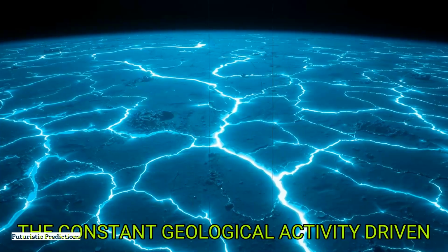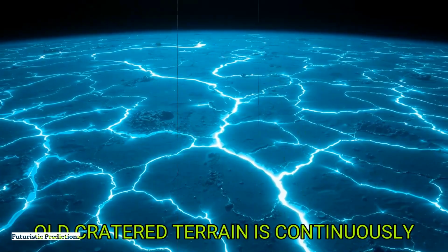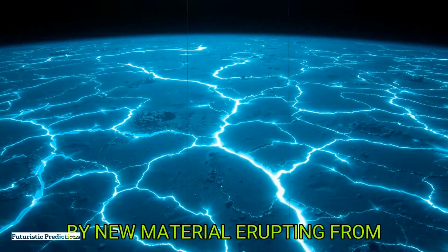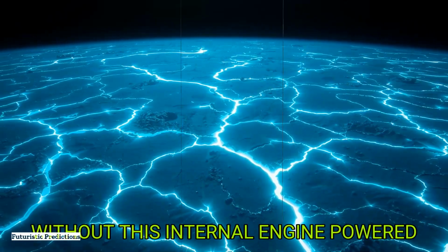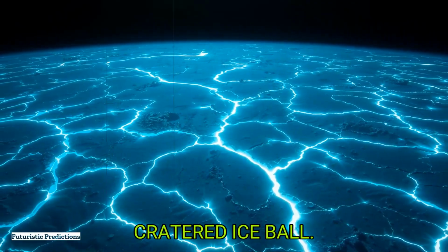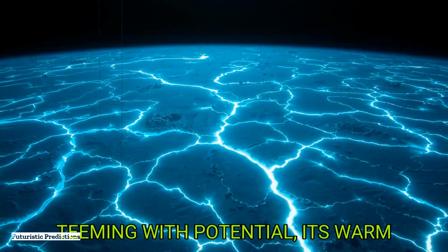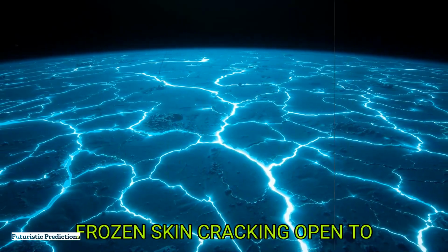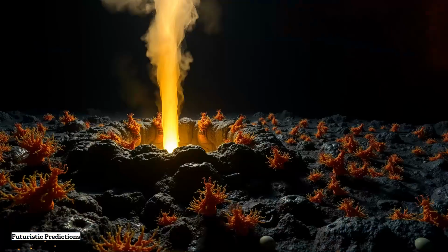The constant geological activity driven by tidal forces ensures that old, cratered terrain is continuously broken apart, subsumed, or covered by new material erupting from below. Without this internal engine powered by Jupiter, Europa would be a cold, dead, and heavily cratered ice ball. Instead, it is a world teeming with potential, its warm heart beating to the rhythm of a giant's gravity, its frozen skin cracking open to reveal the vibrant possibilities hidden within.